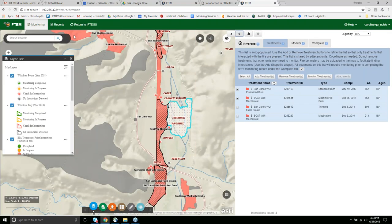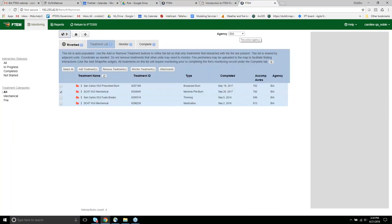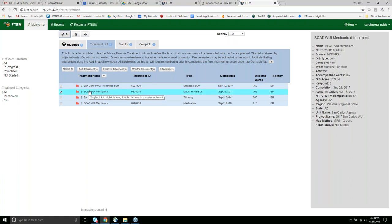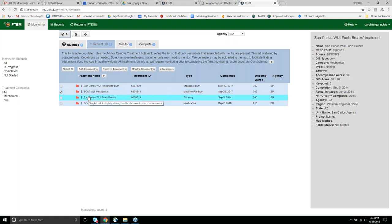Okay, great. Thanks, Bill. So as I've demonstrated, I can just check on that mechanical one and remove that treatment. I just wanted to show you again, if you go into this full screen mode by clicking the arrow, I showed that with wildfires, but the same is true for the treatments within a wildfire. In this case, the treatments that you've got come up, and if you again look in the right-hand panel, you'll get a little bit more attribute information about that particular treatment, in terms of what information came in from NIFPORS. That might be helpful to you to get additional information to make sure you're looking at the right treatment or to verify your treatment data.